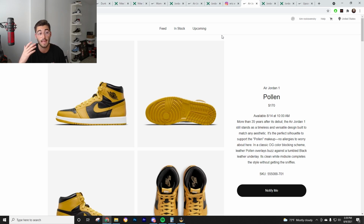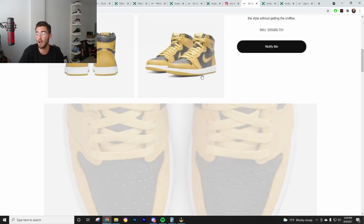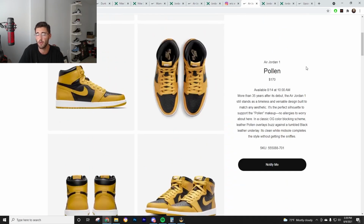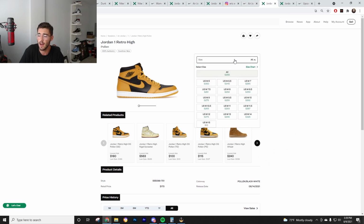Call your stores, because every store varies. They may do first come, first serve. They may do raffles. They may do in-store raffles. You need to call your stores, because that's your best bet at getting a pair of these. They're $170 retail. I'd be focusing on the men's, and you can focus on GS. GS is low right now, but they're only $130 retail. Keep that in mind. All sizes here.